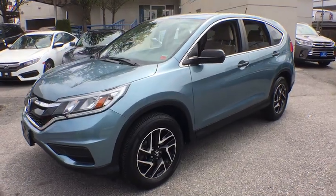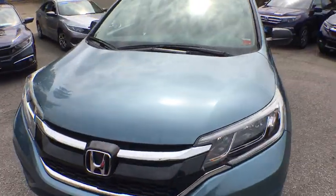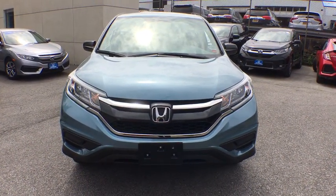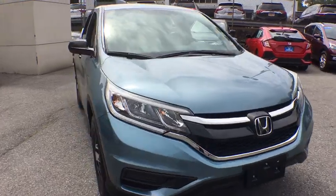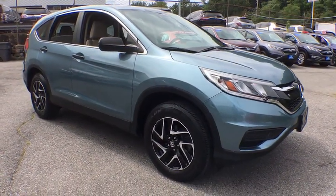We are pleased to show you the 2016 Honda CR-V. CR-V, a top recommended vehicle because of its car-like driving manners, good value, cool technology, and comfy interior. This vehicle has less than 15,000 miles.